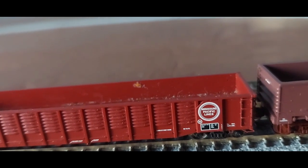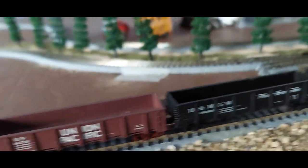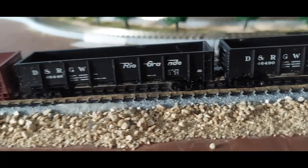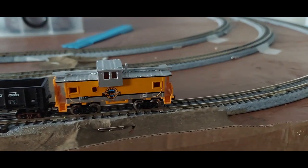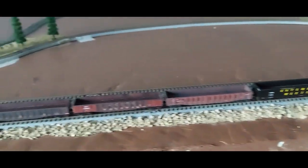Is that Missouri Pacific Lines? But anyway, Union Pacific, Union Pacific, Union Pacific, and then I got the Rio Grande. Rio Grande? Rio Grande, Rio Grande, and of course the caboose, Rio Grande. Okay, everybody, so there is all my gondolas, okay?